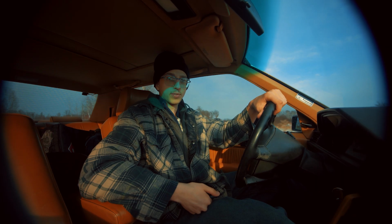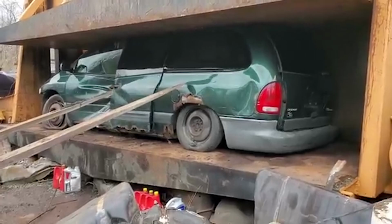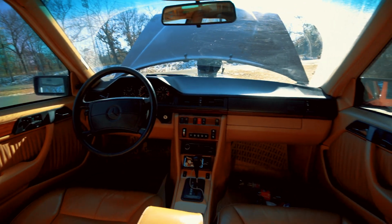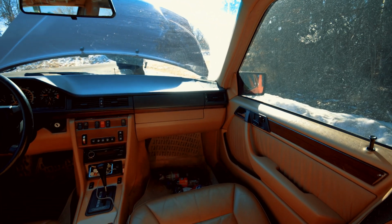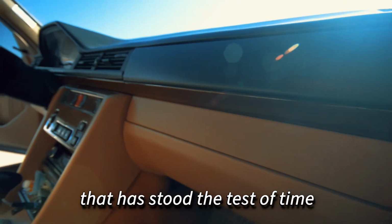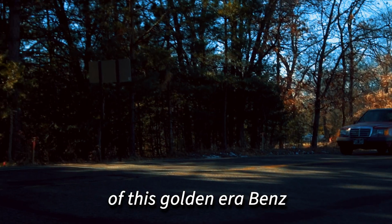In a world where cars are forgotten as quickly as they're replaced, one name stands tall among legends, the W124. This isn't just a car, it's a masterpiece of engineering, design, and craftsmanship that has stood the test of time. Now let's get into the meat and bones of this golden era Benz.